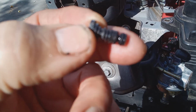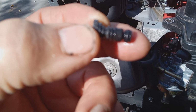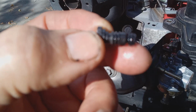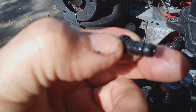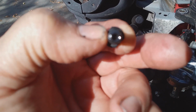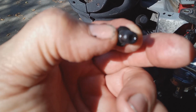You want to make sure that it's not broken. It's not flat. This one's a little bit flat, but it's running okay. Since I've got it out, I'll probably change this O-ring right now. But then here's the hole. What you want to do is take some carburetor spray with the straw and spray in there.